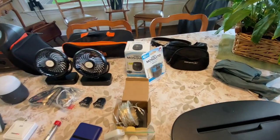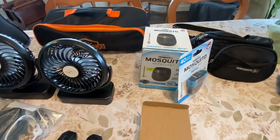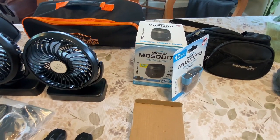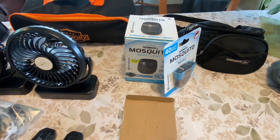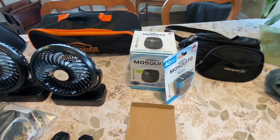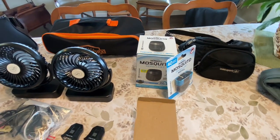All right, onward. Fanny pack, always bring that. This is a new item that I'll be bringing. It's a Thermacell mosquito repeller, and I've never used it, but I've heard great things about it, so I'm going to bring it in case I need it. I don't even know if I will, but you never know. So that's a new item.